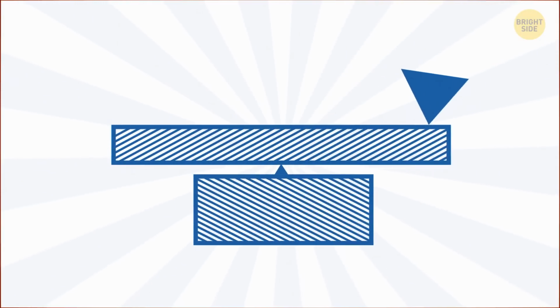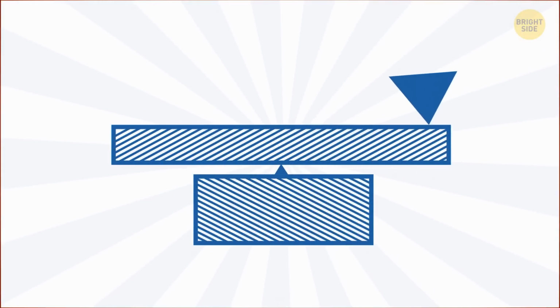Here's another one for you. Which side is darker? Nope, it's not the right side. It's one shade of red that seems darker on the right because of the black background. Oh no, this table is tilting to the right and about to turn over. Or is it?